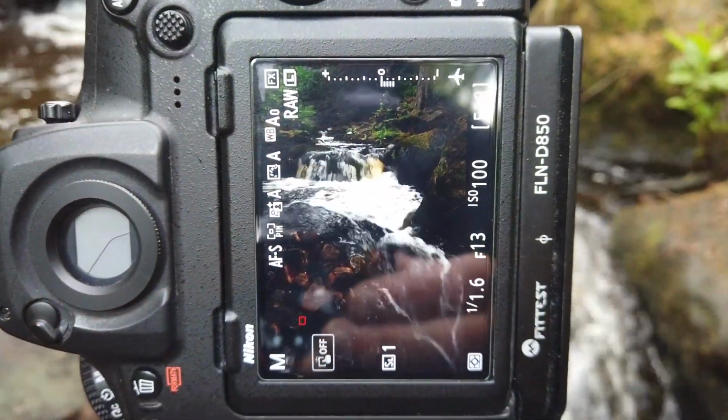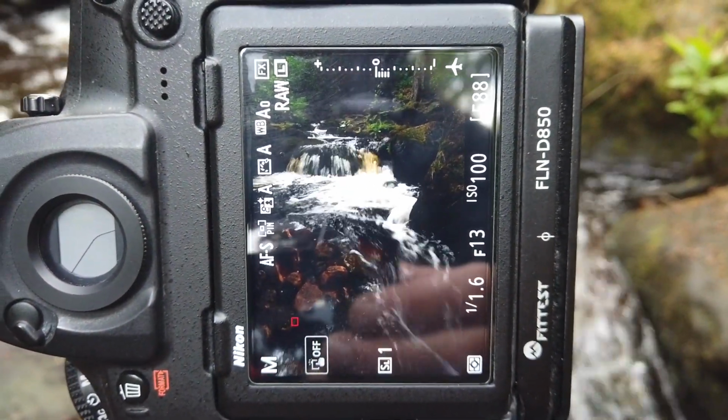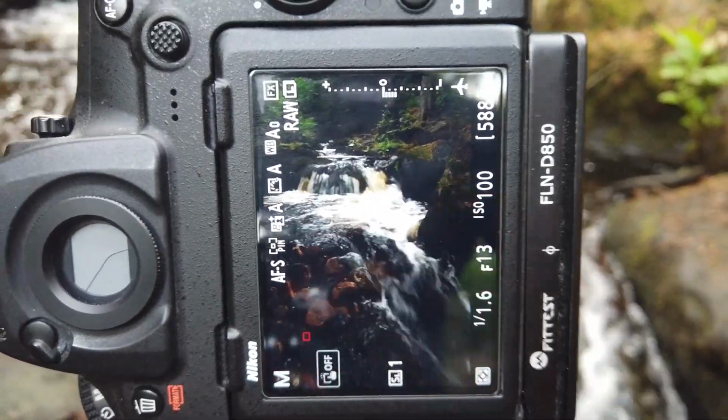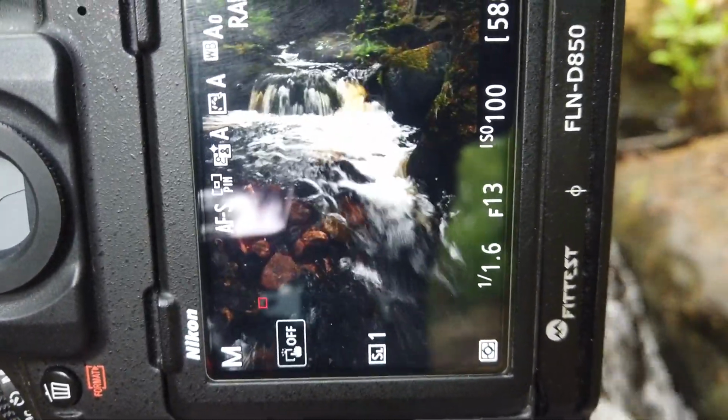Okay, so first composition wise, looking up the hill, I've got 1, 2, 3, 4, 5 small little cascades in front of me. But what I'll do is spin you around now just so you can see what the composition is looking up the hill. I hope you can see that on the back of the screen, basically what I'm seeing at the moment. Let me just brighten that up a sec for you.